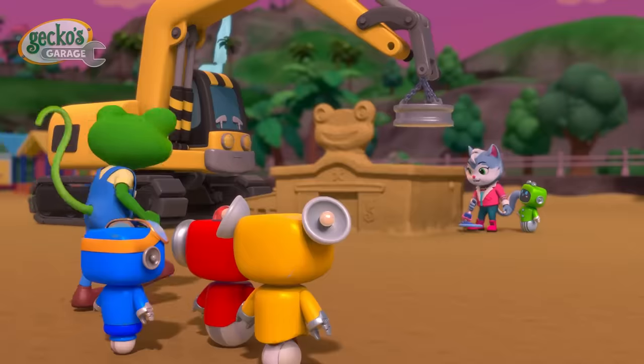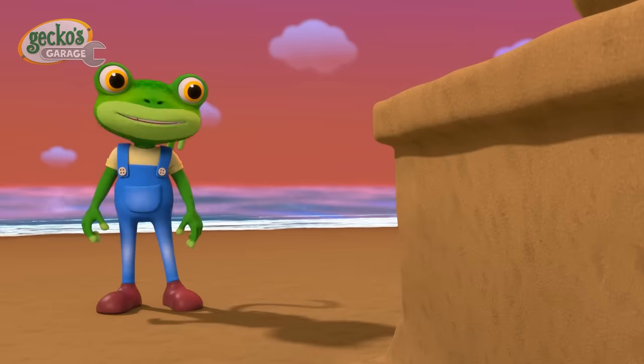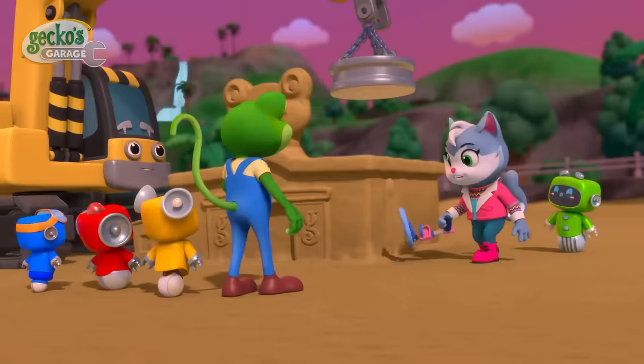Meow wow! That must be the keys. Yes, indeed. This way, Eric.